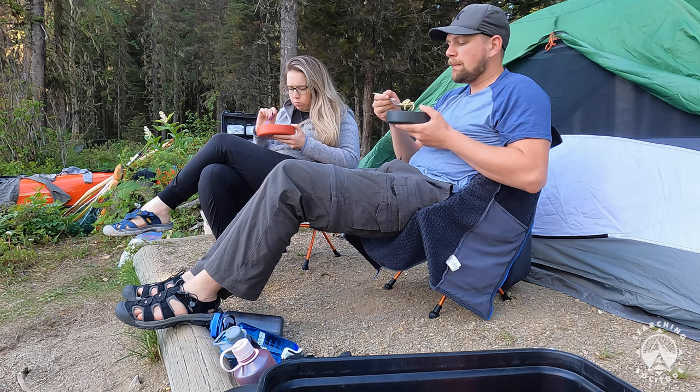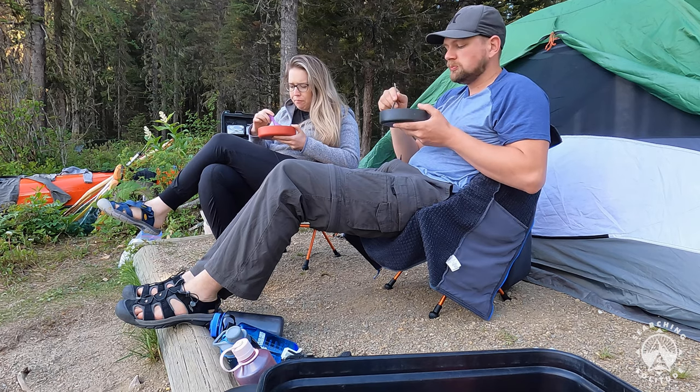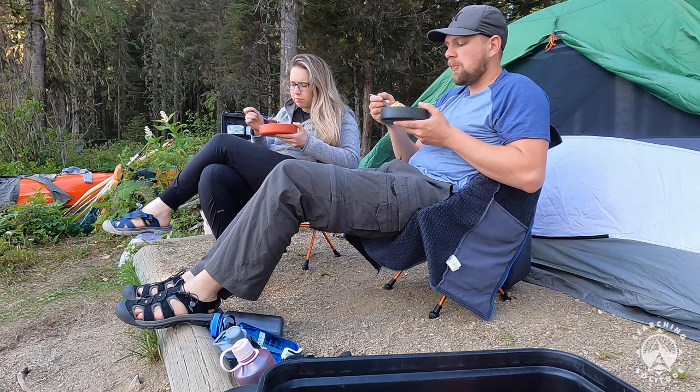After a long day of paddling and portaging, we sat down to enjoy our first of many dehydrated meals of the trip.